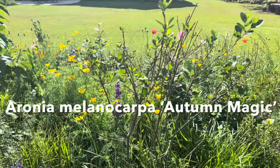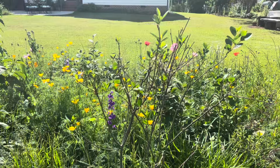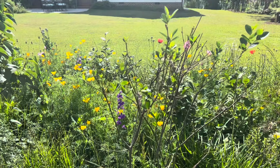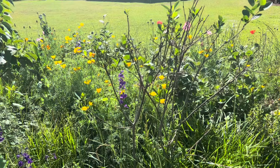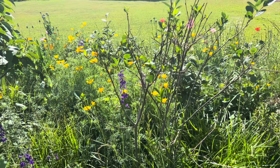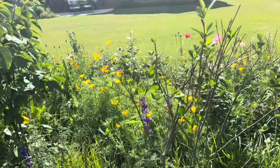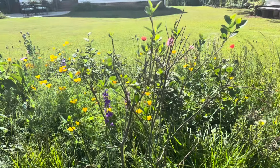And, you know, I just don't think it's coming back with great vigor. So it probably doesn't want to live here. And again, I don't need to replace it with another shrub. I've got plenty of stuff in here. So I think I'm going to go ahead and replace this one. And I have another one in the other bed that I'll show you.